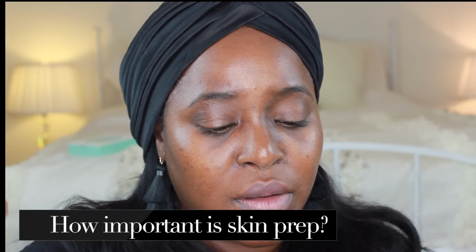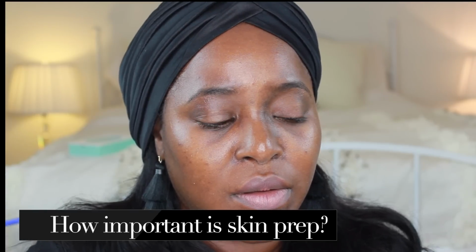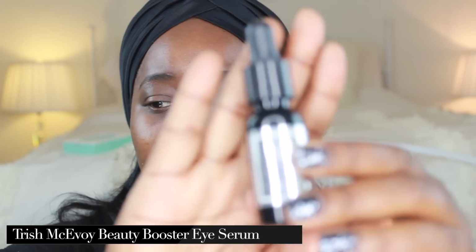Now, be honest, how important is skin prep? You want your skin to be smooth and prepped before you put your makeup on so that it goes on really well.